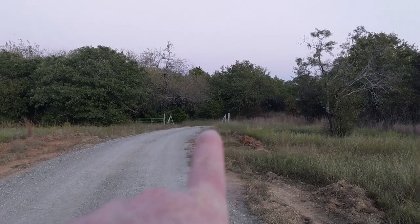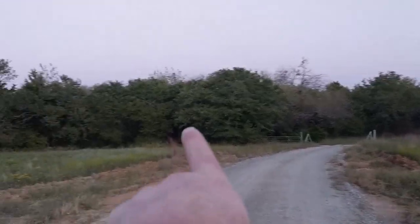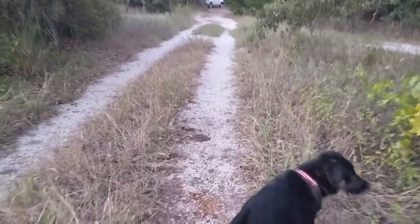Our camp spot is down this road and then right behind that gate right there to the left. And then it's back over there. Let's go check on the stew. I smell it from here. It smells delicious. And here in a bit, we're gonna get some fire going. Hang out by the fire. It's gonna be a perfect night for that.